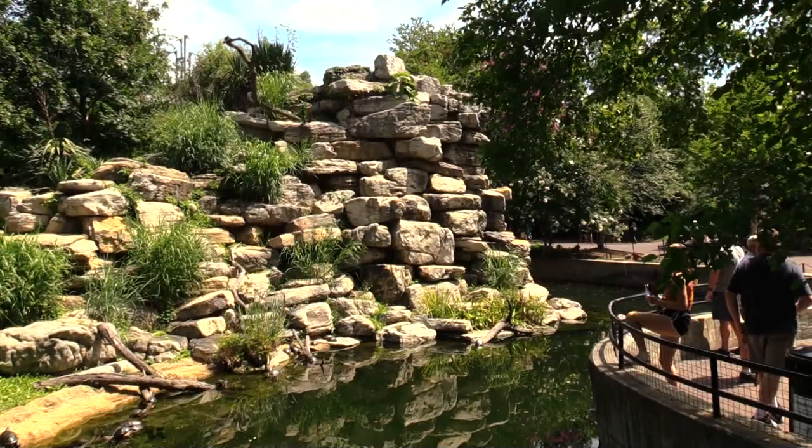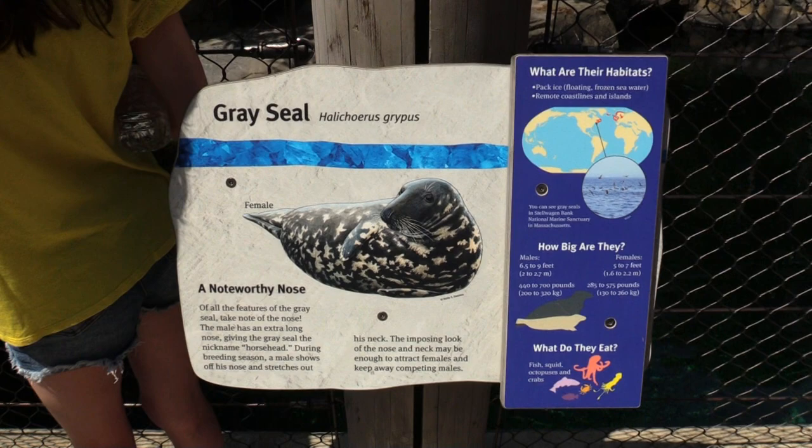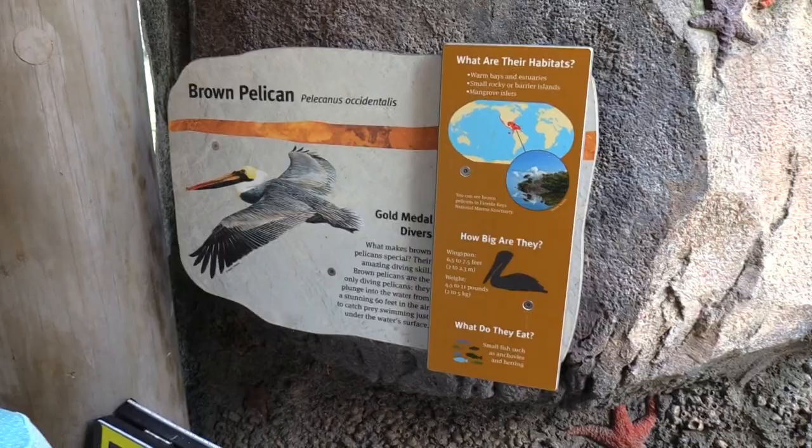So I don't see the ring-tailed lemurs at the moment. So I will check back a little bit later. I'm gonna go check out the American Trail, Treasures of North America. I see some gray seal and harbor seal, a California sea lion. Also got brown pelican.